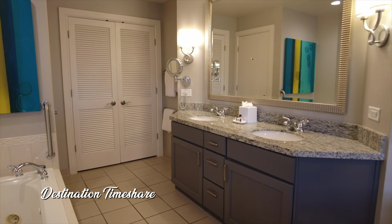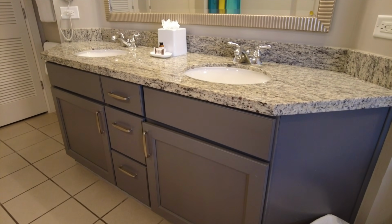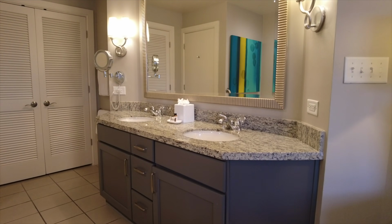Connected to the master bedroom here at Marriott Royal Palms is the master bath. You do have a really nice vanity here, granite countertops, double vanity, double sink, large mirror, makeup mirror. It is a really nice bathroom here.